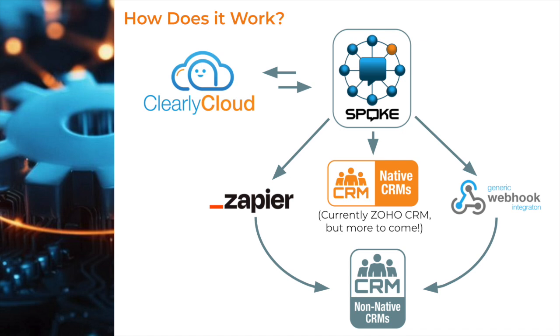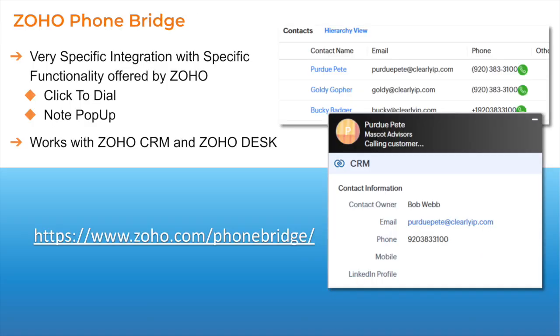There are more coming. The first supported application we are going to talk about is Zoho PhoneBridge. Zoho PhoneBridge is a very specific integration developed by Zoho for both its CRM and desk apps. It provides click-to-dial functionality and pop-ups for note-taking on inbound and outbound calls.